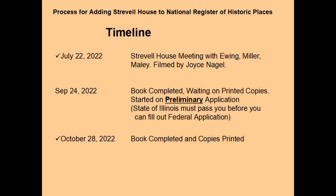This is the beginning of the timeline for adding the Strevell House to the National Register. That timeline, of course, starts with that first July 22nd meeting that we had at the Strevell House. Then by late September, the book was basically done, and I was waiting on printed copies from Amazon. So I found out you have to do a preliminary application with the state of Illinois, and they must pass you before you can fill out the federal application. So I did that, and then the official copies of the book first arrived on October 28th.